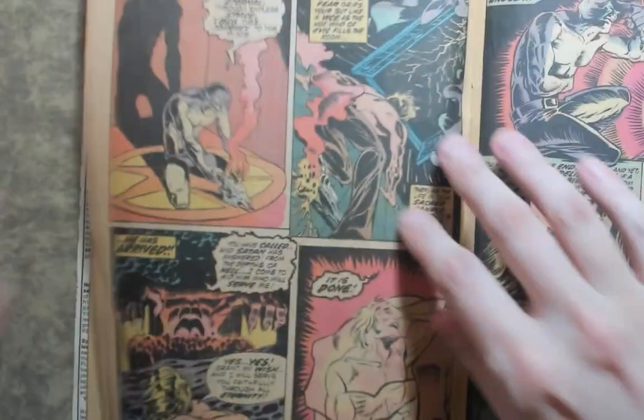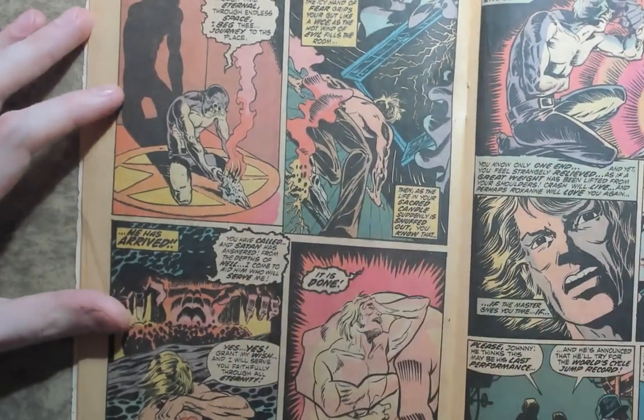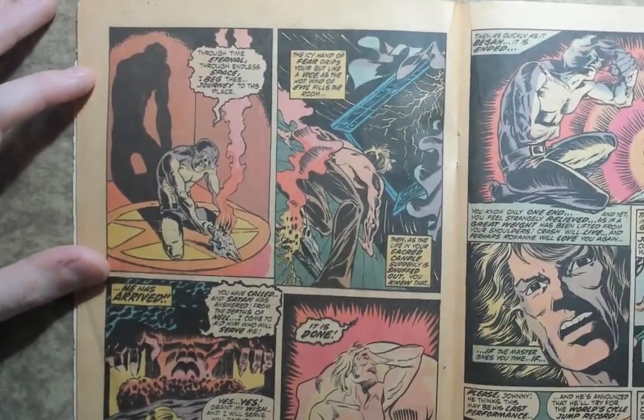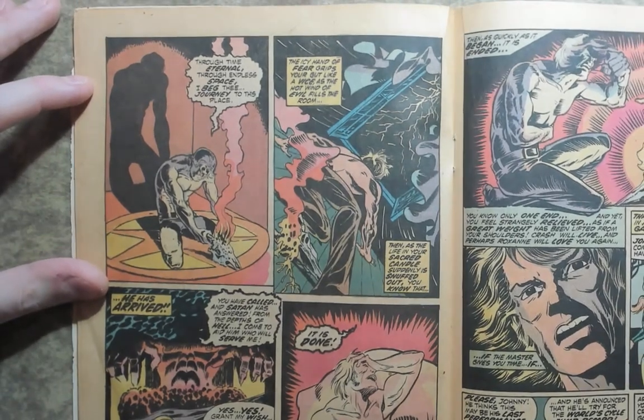Alright, he's even got a flaming, like, cow skull or something here? Maybe it's a flaming goat skull. I'm not sure.